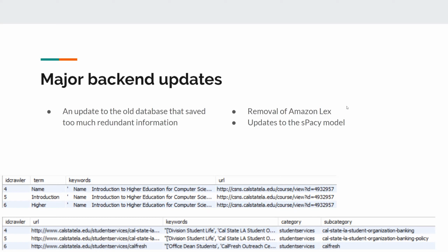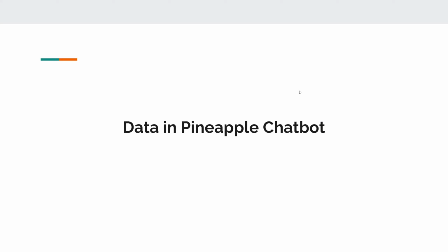So usually whole parts of a name, or a part of a name, or a whole name would be skipped over. But with more data given to it, this problem should be fixed. And now I will pass it on to Yiling to talk about web scraping and database performance.